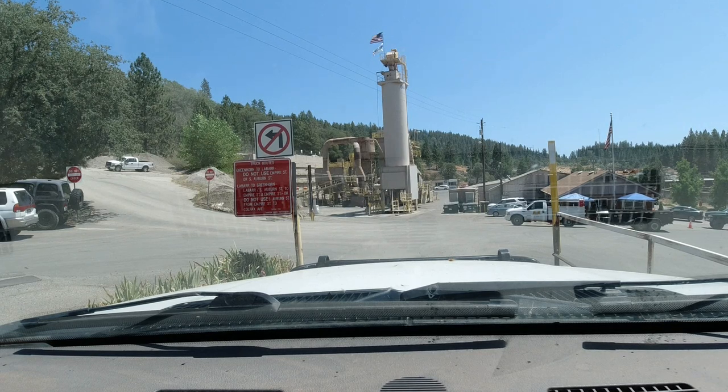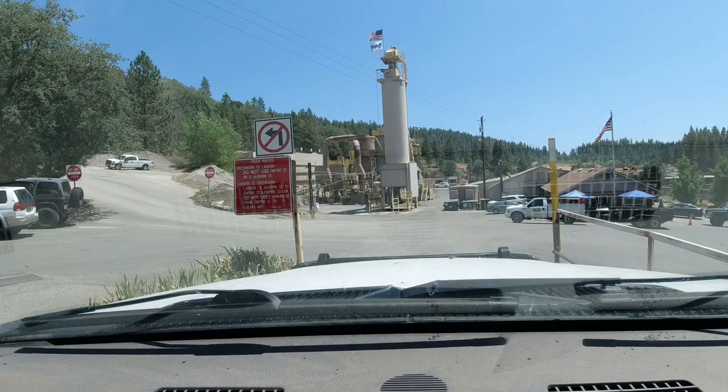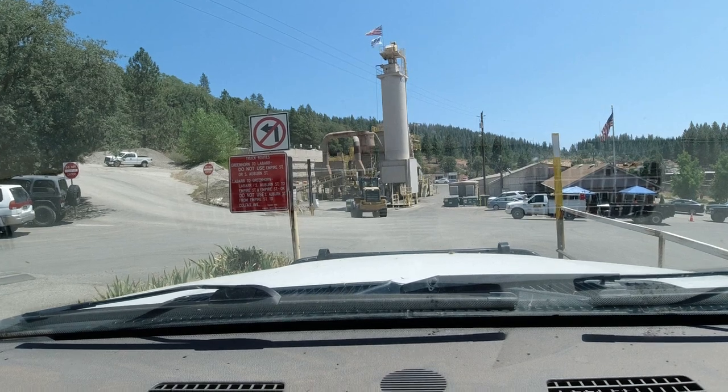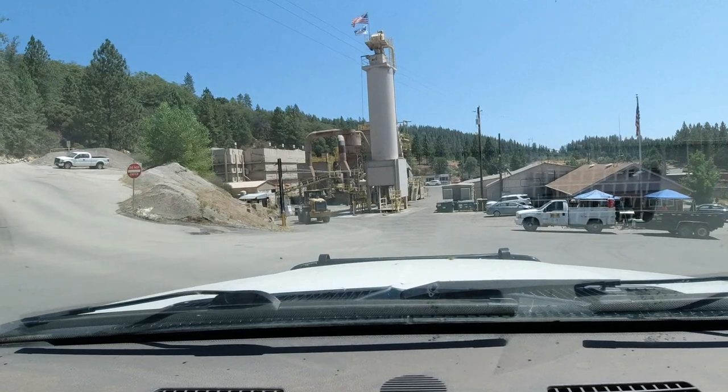Wait for the green light. I don't even know if they know we're here. The guy's blocking it. One green light. See if we can get out of here without breaking a trailer, because that guy's right in the way.